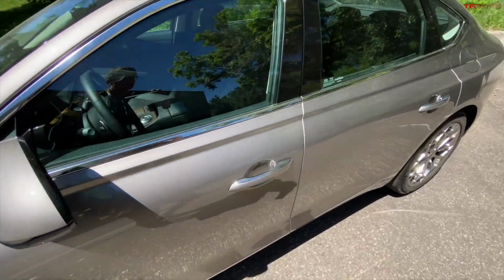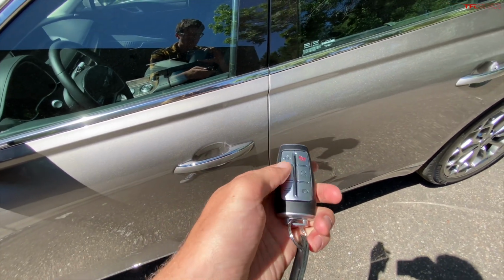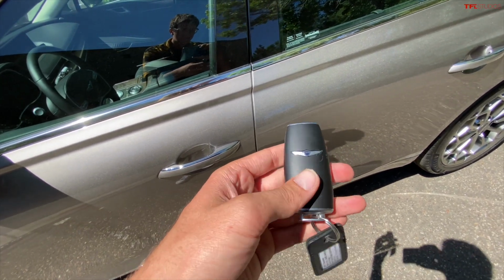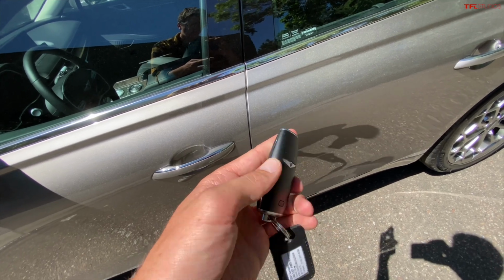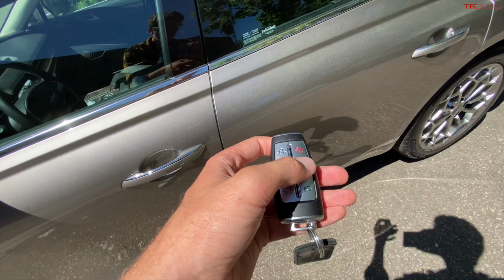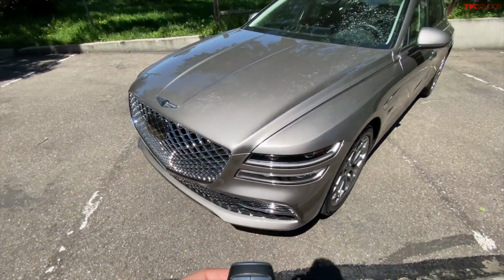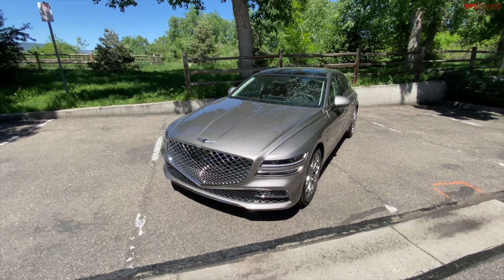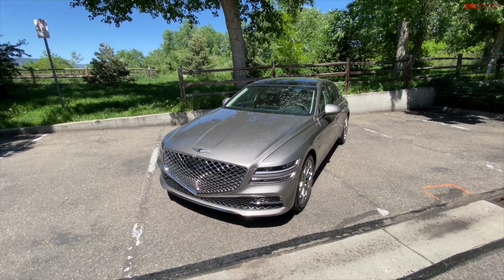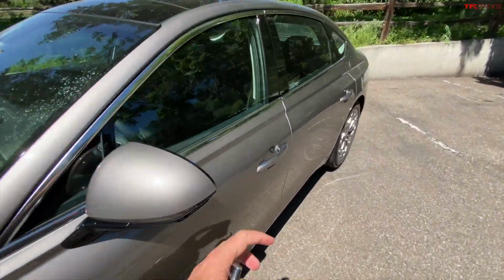So here's what the key looks like as we make our way to the interior. Polished chrome on the outside and then a black exterior finishing with the Genesis logo located there. We have lock, unlock, hold for the trunk, auto start stop, and a button to turn on the headlights, which can be convenient if you're making your way home at night. That's kind of a nice little touch.